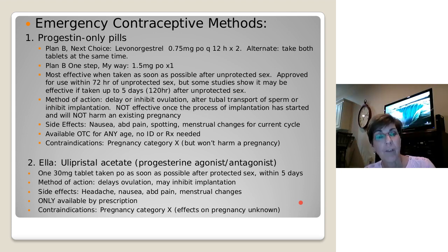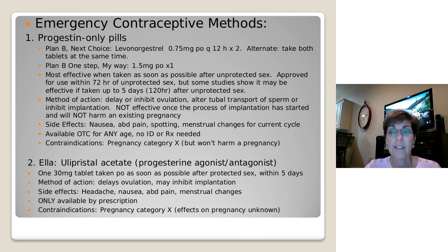This one is available only by prescription. There are no age limits, but it has to be prescribed by a provider. And again, that's category X for pregnancy. And this one is relatively new, about 5 years old. And they don't know the effects on pregnancy, so you don't want to give that if they are pregnant.